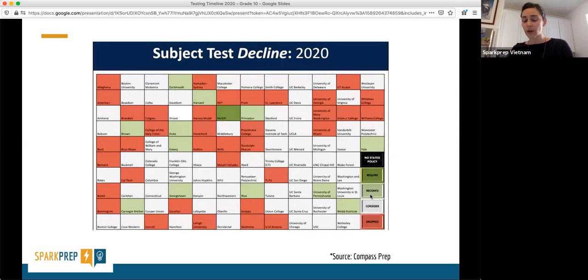We have a handful of schools that do recommend. These are the light green. So you still have Penn, Yale, Princeton, Harvard, Duke, Emory, Brown recommending. Georgetown is notorious for recommending and kind of expecting that students have a couple of subject tests. But very importantly, we see one dark green box. McGill, which is a school in Canada, is the only school in North America that is still requiring subject tests as part of their application program broadly.